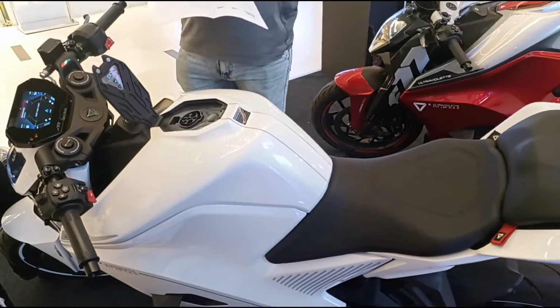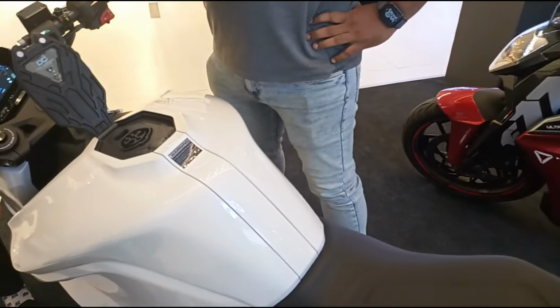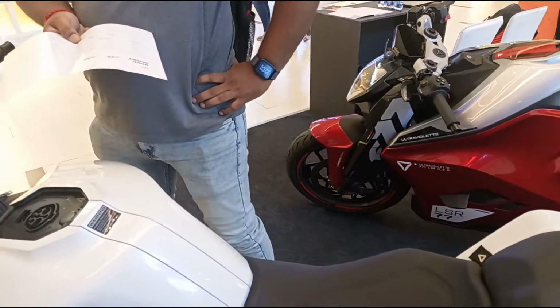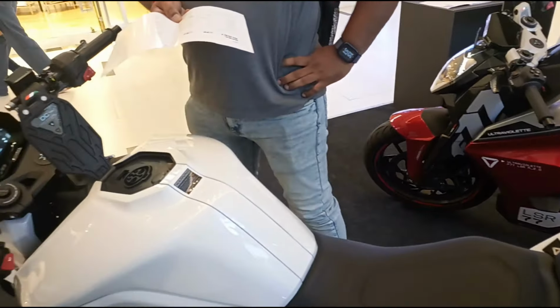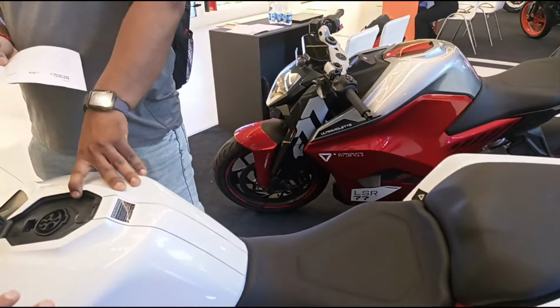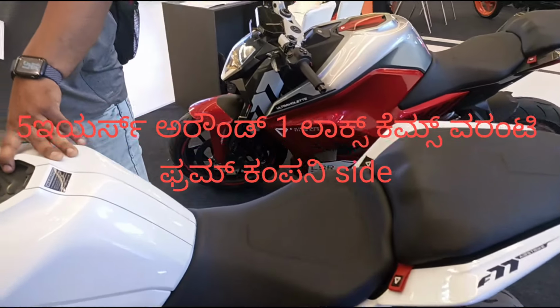Your service costs are very minimal because there are hardly any consumables. It's only brake pads, probably chain maintenance, and diagnosis of all the other electrical components. The first two services are around 800 to 900 rupees. From the third service on, it's around 1,000 rupees or less. We give you a 5-year, 1 lakh kilometer warranty as standard, and you can get an extended warranty up to 8 years, 8 lakh kilometers, which no other manufacturer offers.